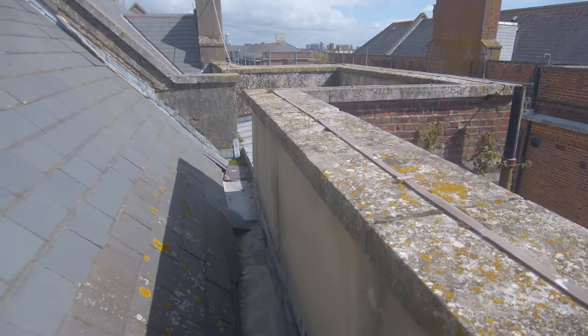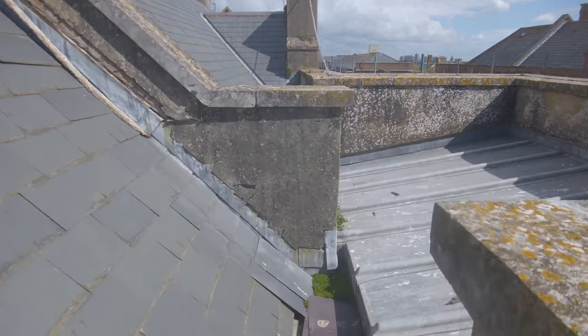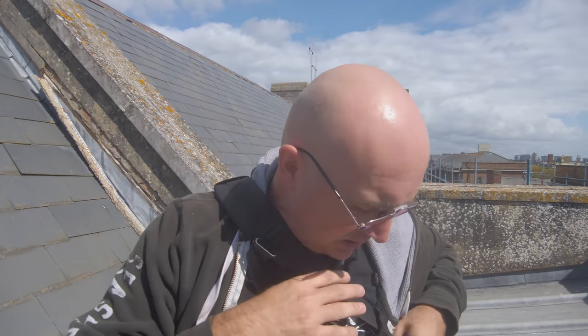God, I wish I left my bloody coat off now. Too hot. Might take it off. Right. So this is where you get to see me take my coat off.